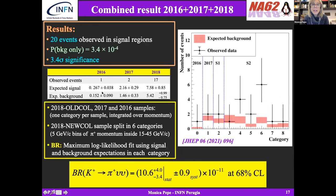The table indicates the number of observed and expected signal events together with the expected background events in the 3 years' samples. The combined result from run one corresponds to 20 events observed in the signal region. In the hypothesis of background only, a p-value of 3.4 times 10 to the minus 4 is found, corresponding to 3.4 sigma statistical significance.